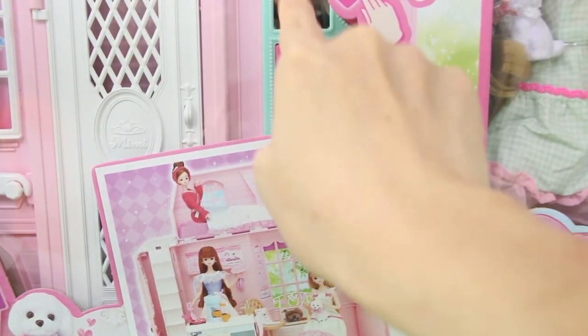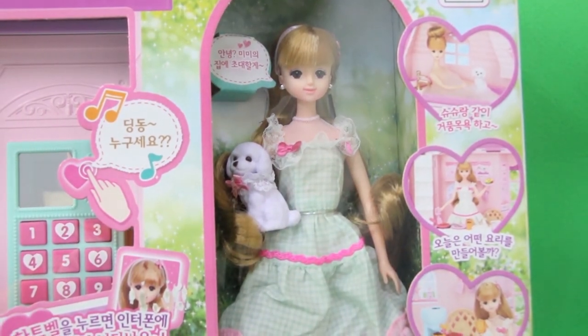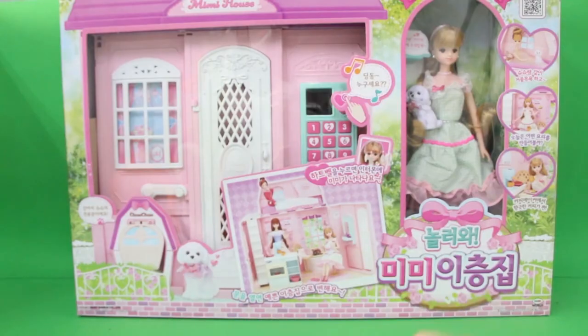This is so awesome! Yeah! Woohoo! Mimi is so gorgeous as usual. She's blonde, and I love her outfit too. Hello! Everyone, welcome to my house!